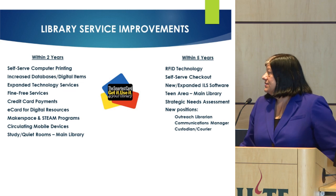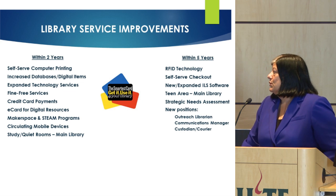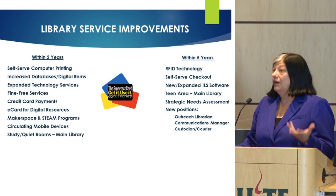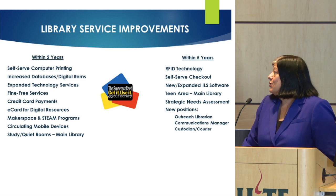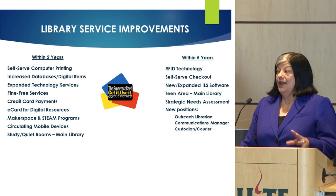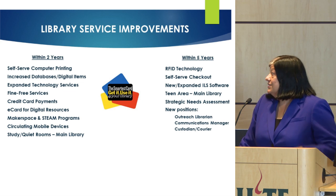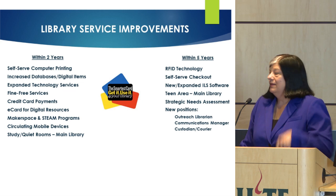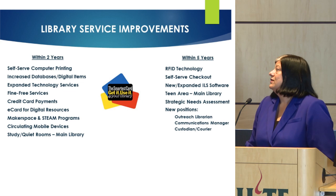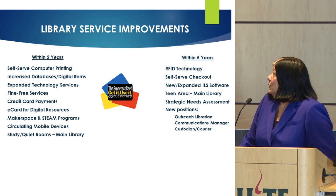Another trend in libraries is to create makerspace programs. Many libraries have 3D printers or button makers or sewing machines or various equipment that people can come in and use to create. And we were all starting to offer some STEAM programs, which are science, technology, engineering, art, and math programs, again, as a support of the school district. Again, the circulating mobile devices, I discussed a little bit about the hotspots. There's some others. Some libraries are providing notebooks, digital notebooks that people can check out. Study rooms and quiet rooms would be a main goal to have in our library.